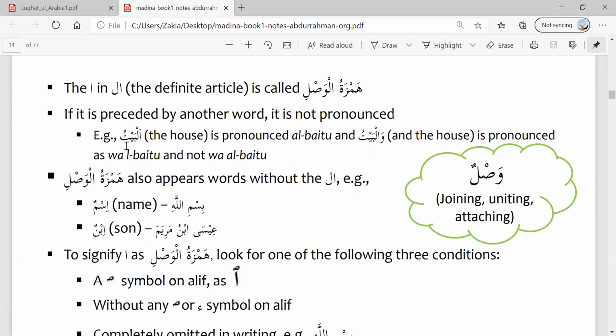So you have here al-baytu, okay? So al-baytu, that's all, because that's a part of the alif lam. And if it's preceded by another word, it's not pronounced. So here we say al-baytu, why? Because it's standing alone. Now, what do they mean when they say preceded by another letter?